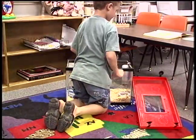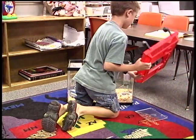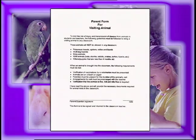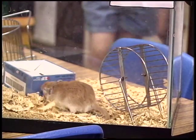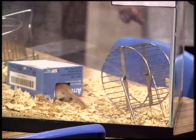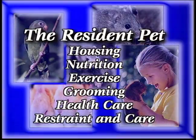Your manual has more information on health and handling requirements for specific animals, as well as necessary approval forms for the visiting pet. When it comes to caring for the resident pet in the classroom, there are five main focus areas: housing, nutrition, exercise, grooming, and health care.